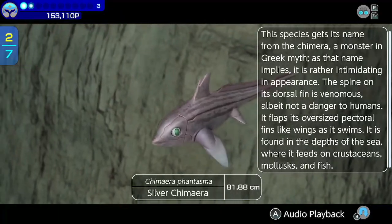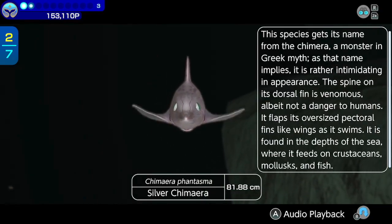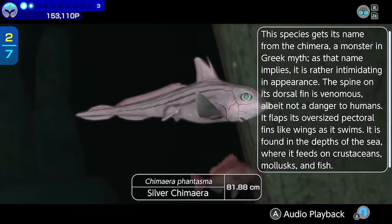As it turns out, I was being followed by a silver chimera. They apparently were taking up residence in prehistoric Pitt, but wanted to help me find Humphreys' mother. Silver would now accompany us on my journey.